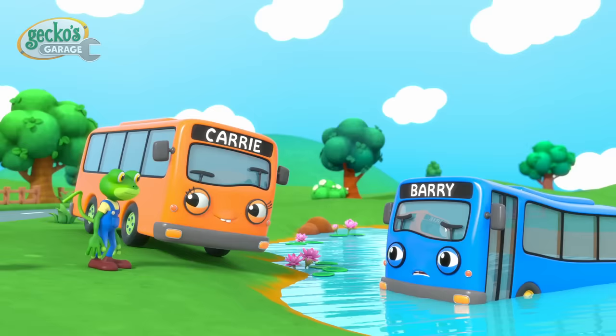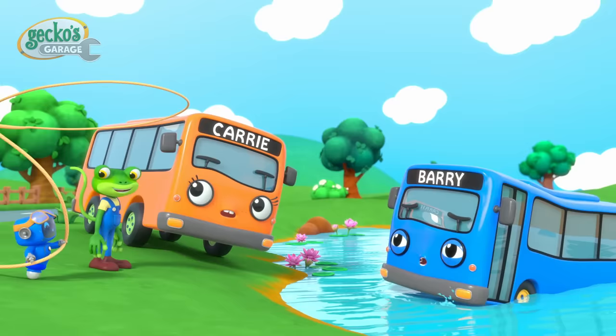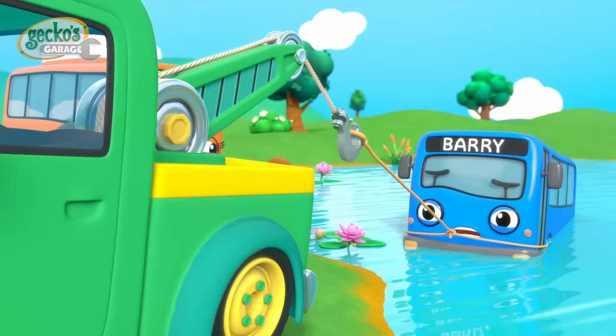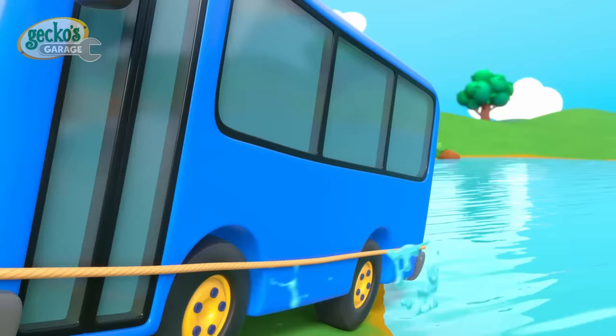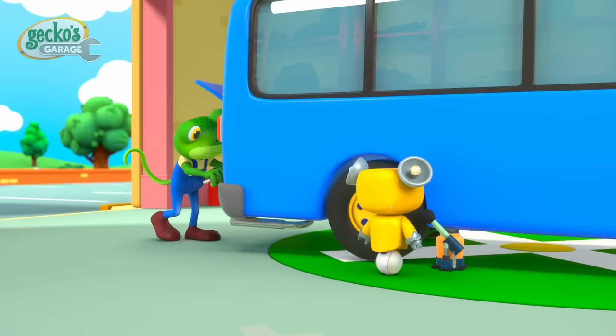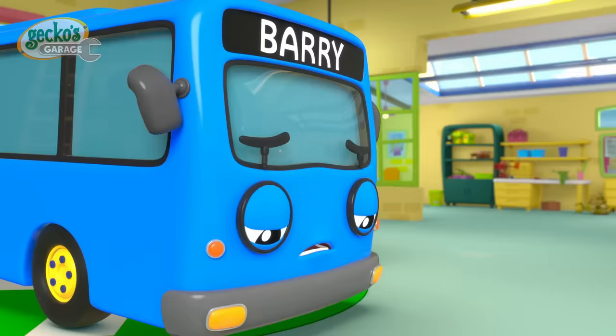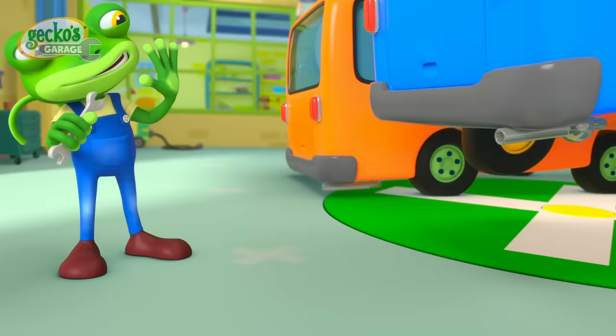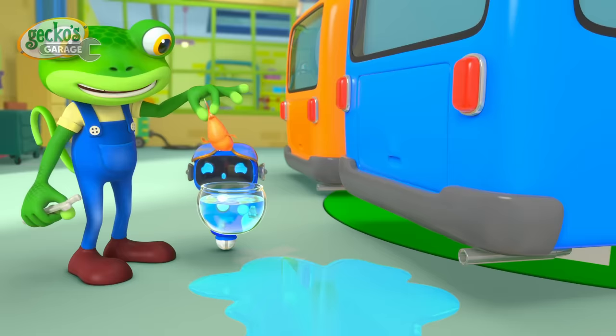Don't worry, Barry. We'll soon have you out of there. Blue? Hey! Yay! Let's get you checked over. That's strange. Your engine won't start. Ah, Carrie's come to cheer Barry up. How lovely. I knew there was something fishy going on. That fish must have been stuck in Barry's exhaust. That's why his engine wouldn't start.